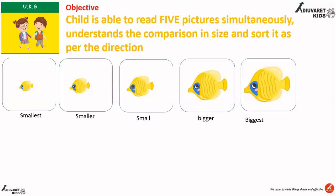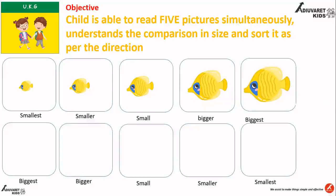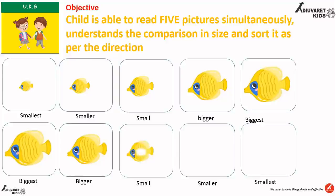Once the child is comfortable managing one particular setting order, then we may change the order. Maybe we can do it from biggest to smallest. So we'll ask the child, pick up the biggest, then bigger, then small, then smaller, then smallest piece, and put them in the order provided in the boxes. The child will pick up the biggest piece and put it in the first box. Then the child will select the bigger piece and put it into the next box. Then the next piece, which is small, goes into the third box. Then the smaller piece, a little smaller, into the next box, and finally the smallest piece in the box provided for that purpose. Through this, the child's skill is getting improved, and the child's problem solving is also getting improved.